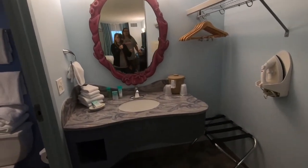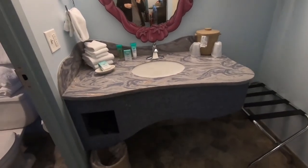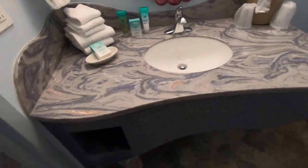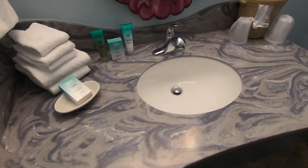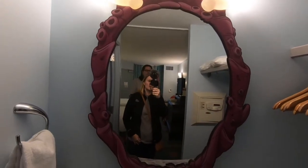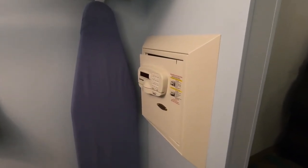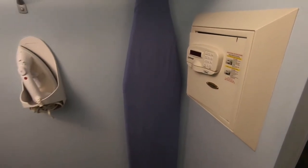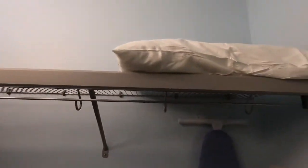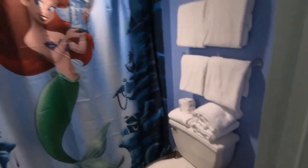So in the bathroom, this is smaller than what you've seen in the refurbished rooms in other values, but it is still really nice. I really like it. This is a hard surface countertop, and then you get your individual H2Os, yay! And it's got the one sink and one mirror. There we are again, obligatory wave. And then all of your normal stuff. Your safe is over here, ironing board and iron. You've got your luggage rack there, an extra pillow, no extra bedding, so bring your own blankets if you're a cold person like me. And then here's the bathroom.